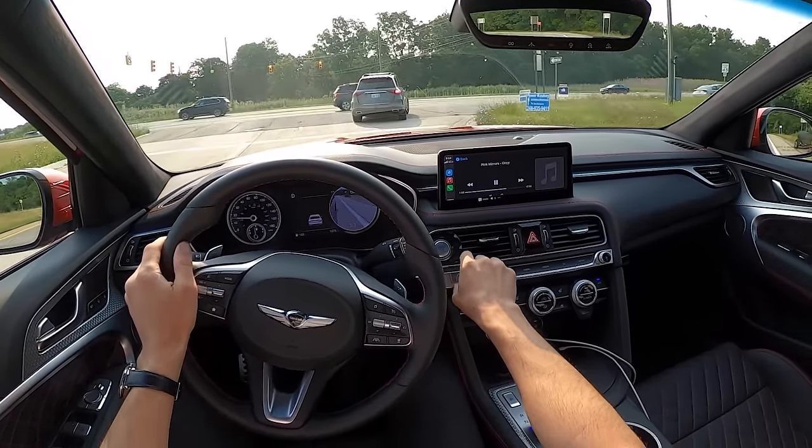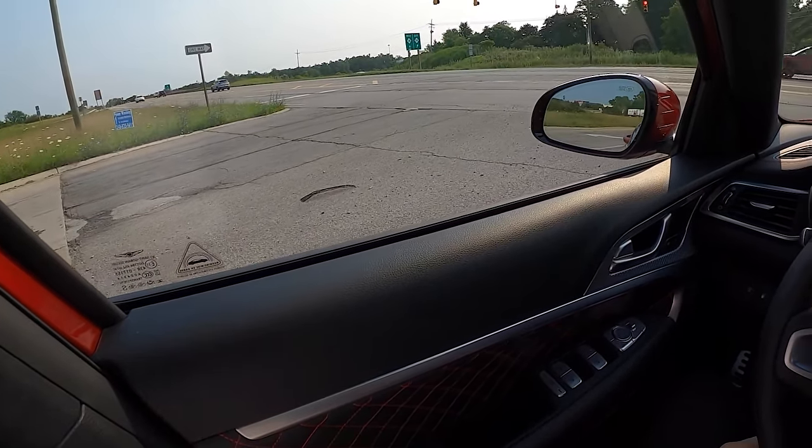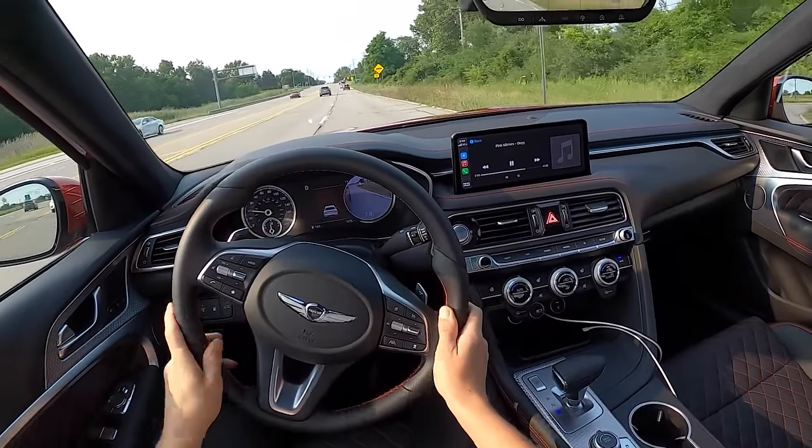A different sound system test than usual, but it's a really nice unit. Genesis has always done a great job with their high-end Lexicon systems, and this is no exception.